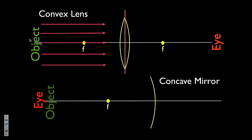We're looking at an object that is far away, and the light rays are coming in parallel. They pass through that lens, and they're going to be refracted. Now, they're going to be refracted at each boundary, but we can approximate that refraction by showing the refraction or the bending of light at the center line right here.